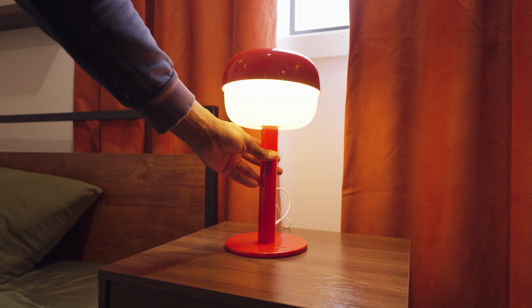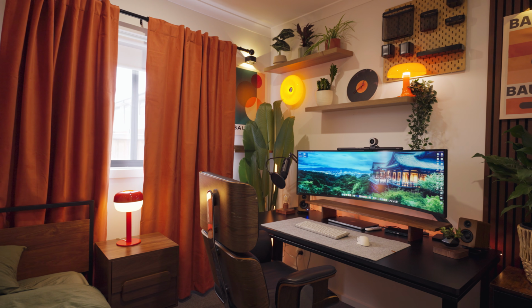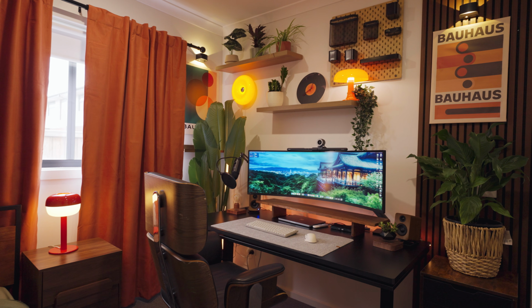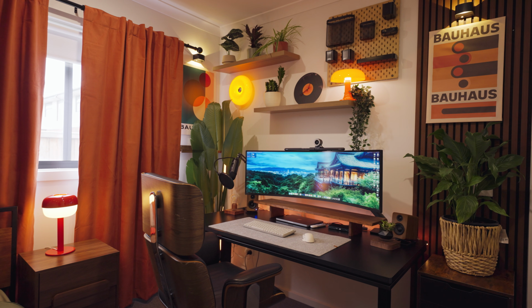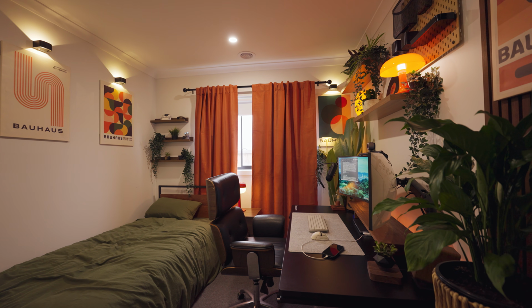I then placed this lamp from IKEA on the bedside table. Then, to tie everything together on the desk, I installed a Govee LED strip behind it, giving the wall a gentle ambient glow that not only adds visual interest but also creates separation between the desk and the wall. I then sprinkled a few more plants across the shelves and the desk to break up the lines and soften the modern look, and at that point, the space just clicked.